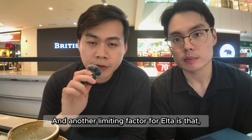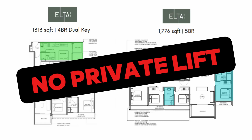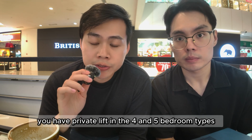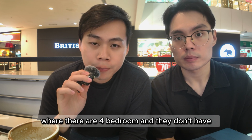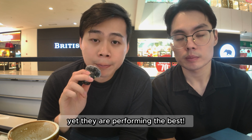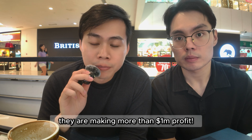But of course, we welcome you to come out and see whether this living hall is acceptable for your family. And another limiting factor for Elta is that for 4 and 5-bedroom buyers, there isn't a private lift catered to the unit types. Only in Clavon do you have a private lift in the 4 and 5-bedroom types. But don't worry, Clement Canopy also faces the same issue, where there are 4-bedrooms and they don't have 5-bedrooms, and it does not have a private lift, yet they are performing the best. Those who bought on day 1 and held until now are making more than 1 million in profit.